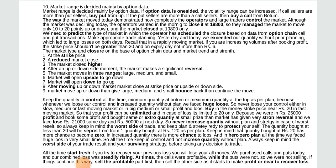The quantity bought at less than Rs 20 will be separate from the quantity bought at Rs 120, as per plan. Keep in mind that quantity bought at Rs 20 has more chances to become zero. In increased quantity there are more chances of loss, and in the Hero Zero plan all the time we faced huge losses in a very short time. So all the time keep in control and do not increase quantity without plan.